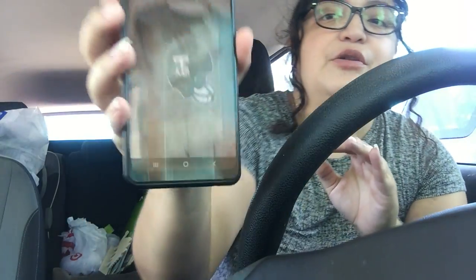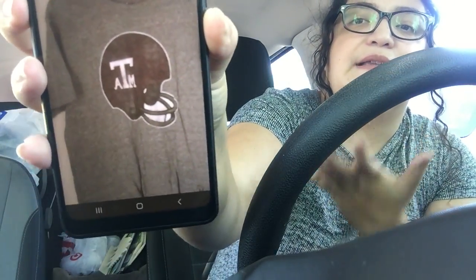It was a little faded too. You can see on the helmet. Not sure if that's intentional or not. I do believe there's some fading, however, I do think that that's just part of the shirt because it's either vintage or it's like a vintage collection where they made it to look like that. So yeah, this ended up selling for $19 plus shipping.